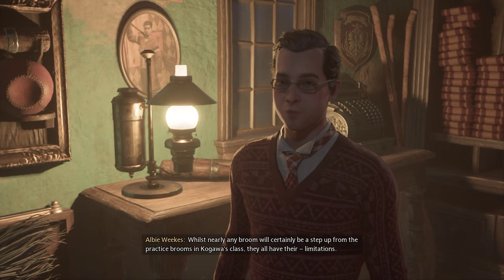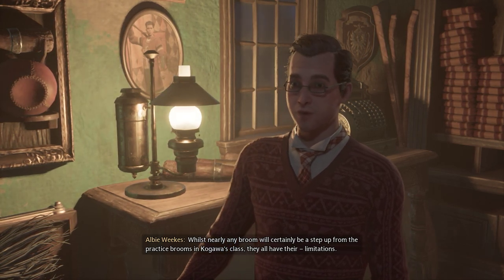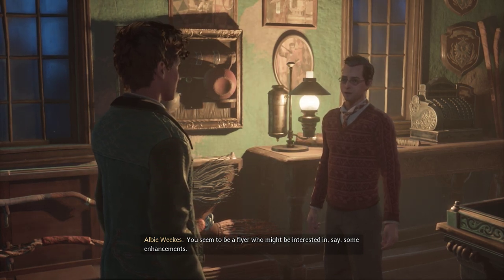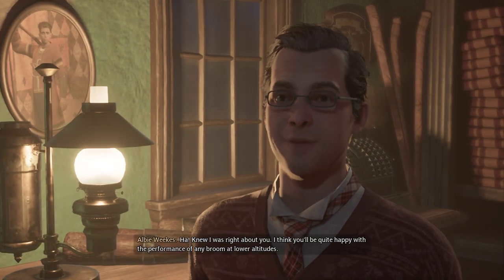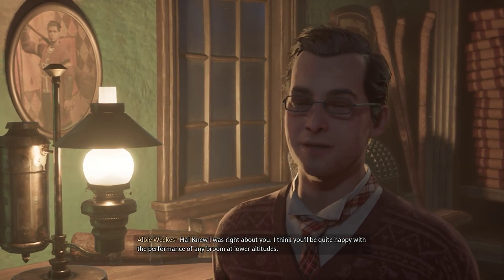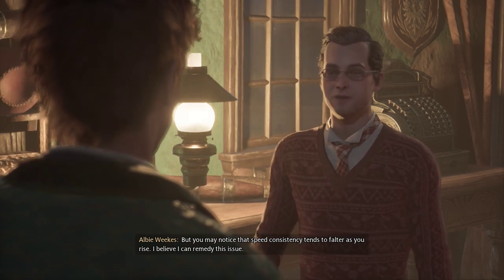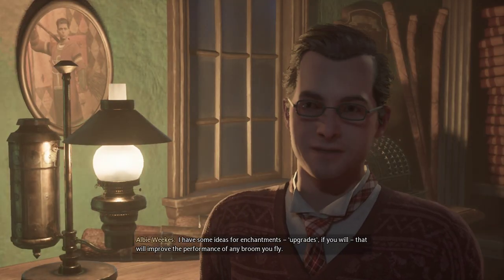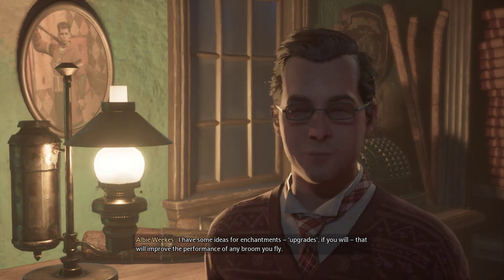Whilst nearly any broom will certainly be a step up from the practice brooms in Kagawa's class, they all have their limitations. You seem to be a flyer who might be interested in, say, some enhancements. Go on. Ha! Knew I was right about you. I think you'll be quite happy with the performance of any broom at lower altitudes. But you may notice that speed consistency tends to falter as you rise. I believe I can remedy this issue. I have some ideas for enchantments, upgrades, if you will, that will improve the performance of any broom you fly.